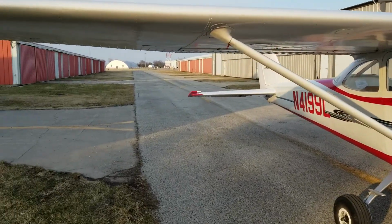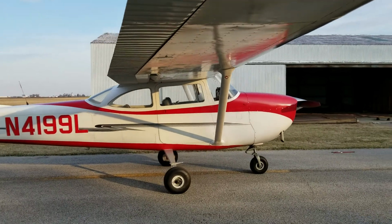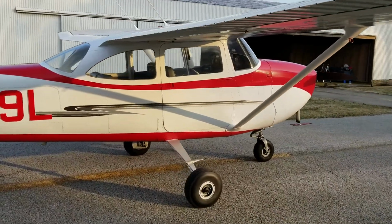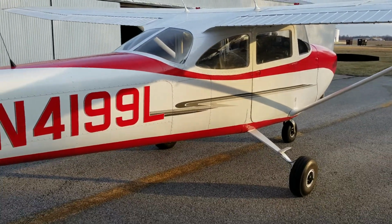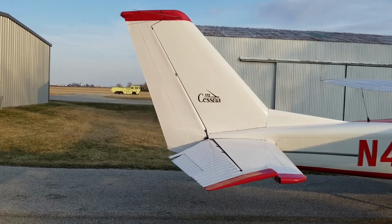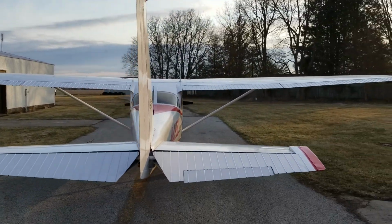The paintwork was touched up by the previous owner, as well as the vinyl graphics. I also have a full set of matching painted wheel pants that are two-tone as well, that will go with the sale. All the exterior lighting works fine. It's got position lights and a strobe under the belly.